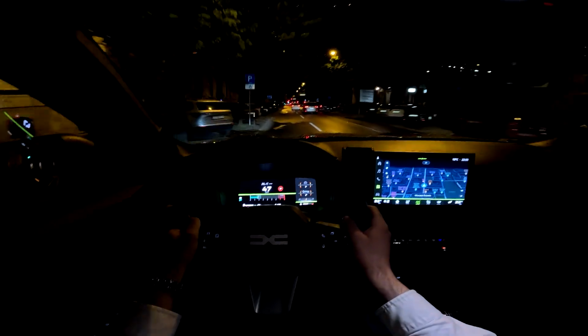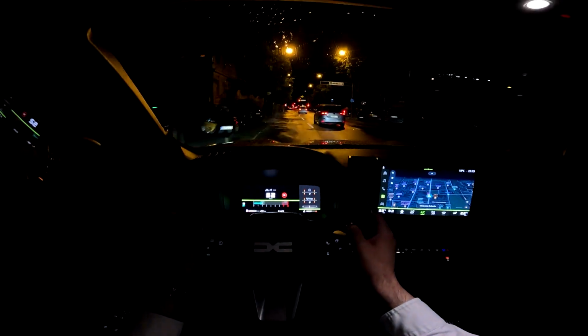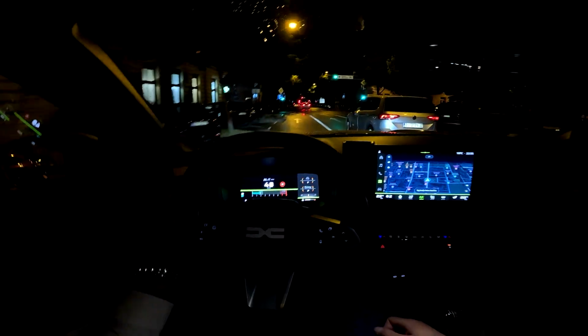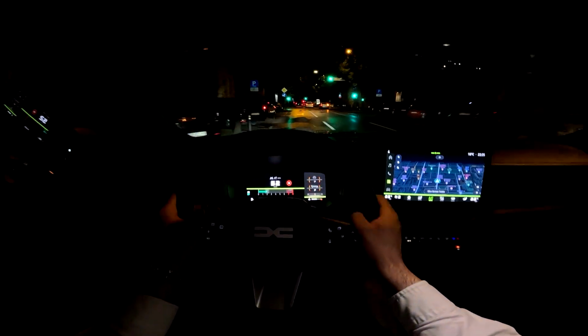And I hope you are enjoying this night drive just as much as I am. So I loved Duster, and then this, of course, even bigger, and as the name suggests, Bigster. I'm a big fan of this model. I think it's gonna be a big hit.